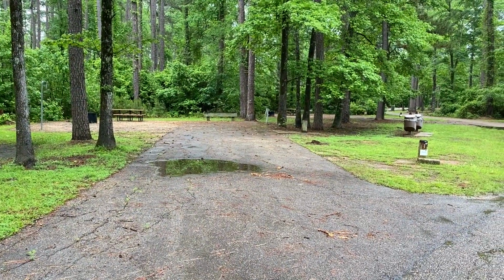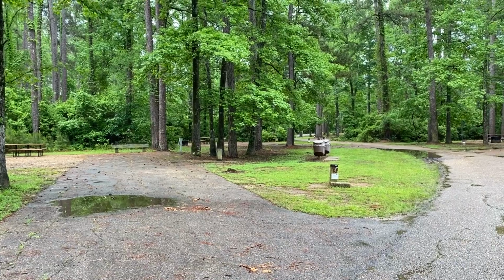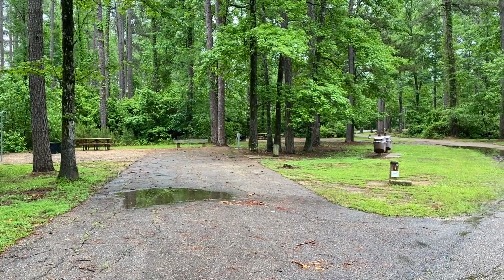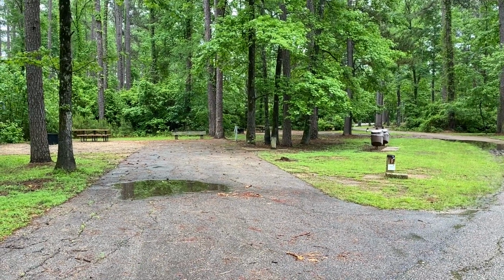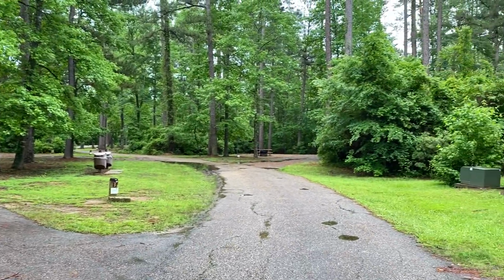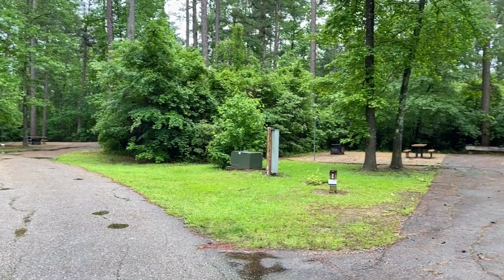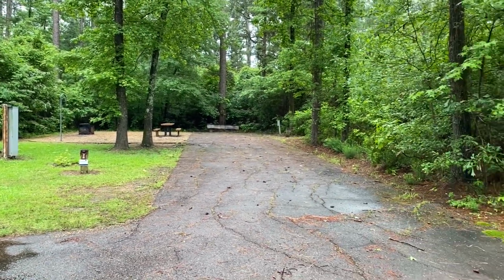So coming on around the loop, we'll wrap up with just a quick scan of some other great sites. They are not quite as private. Sites 25 and 27 here you see, not quite as private, but still nice and level, large sites. Site 26 is very secluded into the woods, has this nice wood barrier between your nearest neighbor here at site number 28 as well.